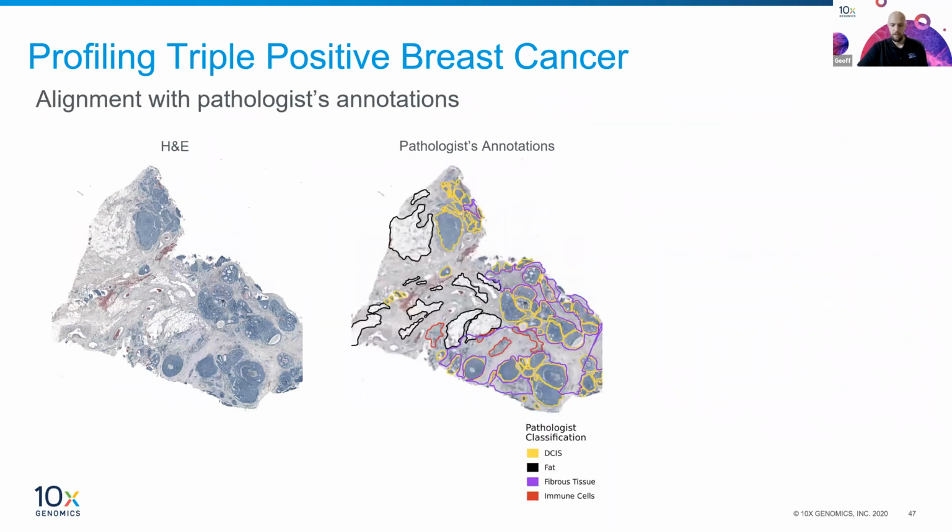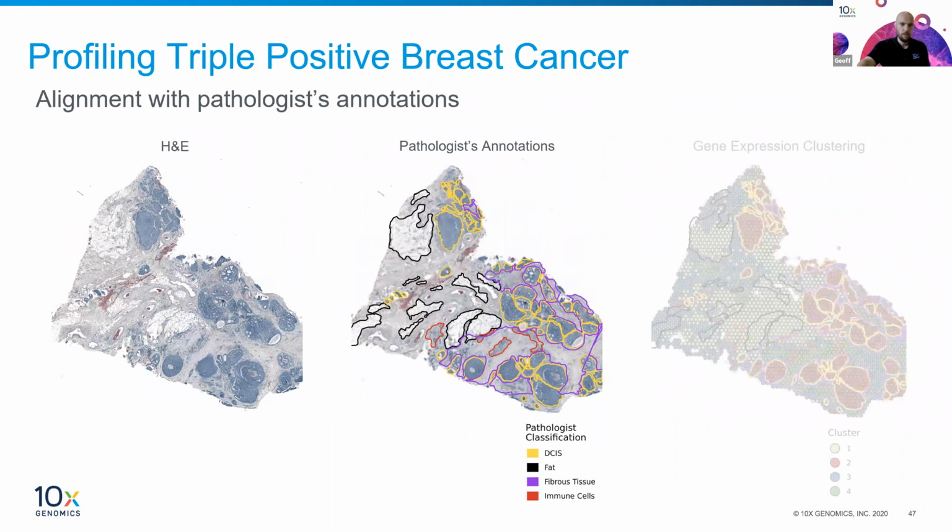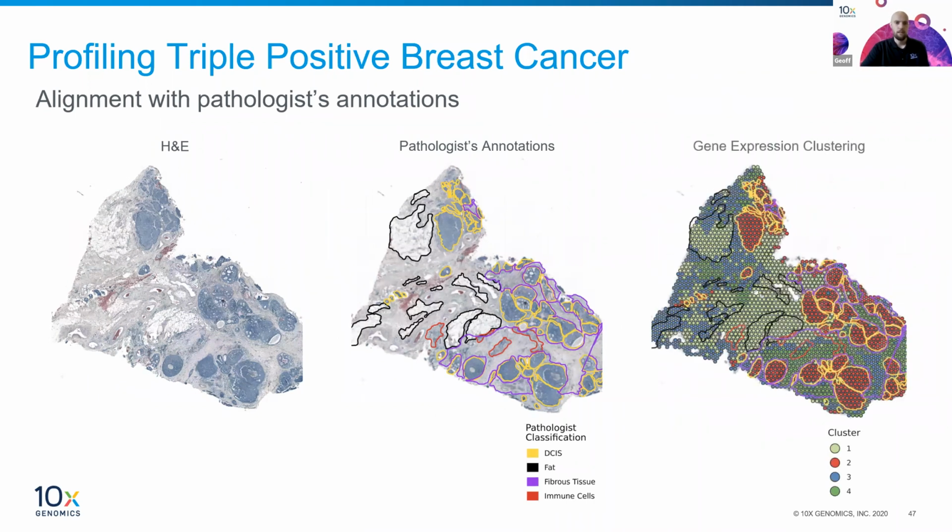So we also took our H&E image and we had a pathologist annotate that image. And you can see they identified 4 main areas here. And now what we're looking at is our gene expression profile, or the underlying molecular profile from this tissue. I'll begin by saying the pathologist annotations are not necessary to do the clustering here. We just force the clustering because the pathologist identified 4 main cell types. So we tell the clustering to constrain it to 4 cell types. And that's what you see here.